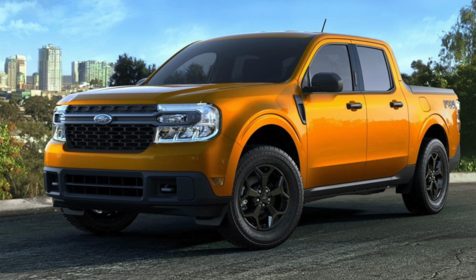You can still introduce a pickup truck. You might think I'm kidding, but look at the success of the Ford Maverick. There might be something there.